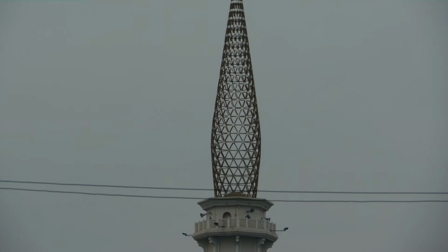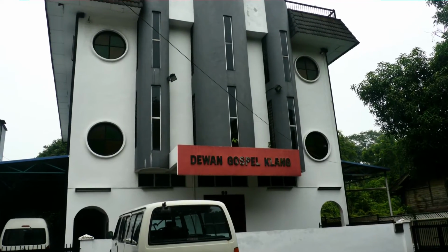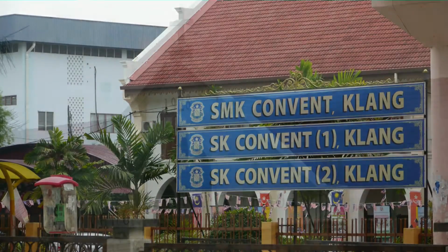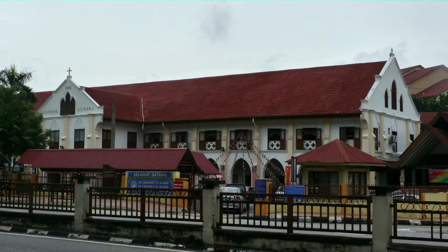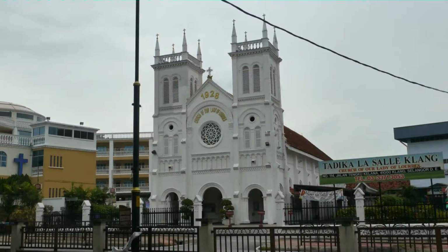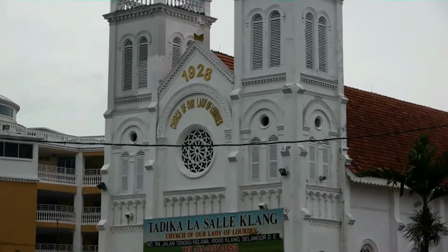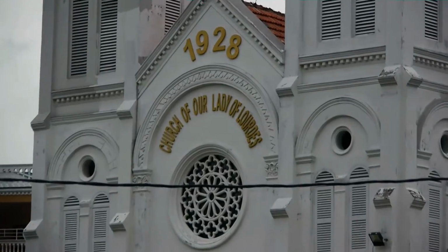Besides Hindu temples and Islamic mosques, there are also Christian buildings in Klang. For instance, quite a large Roman Catholic complex. Built in 1928, this convent adjoins the Roman Catholic Church of Our Lady of Lourdes. Restoration of this Gothic-style church was completed in 2008.